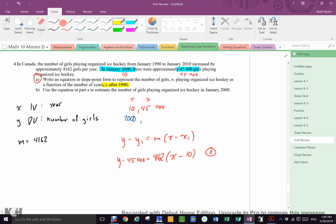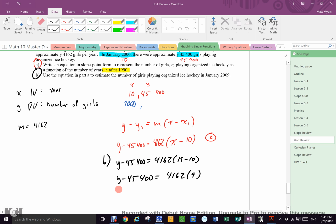So there's my equation. How do I find out how many girls were playing in 2009? I could replace the X with 2009, but if I was doing it properly, I would replace the X with what? 09? I started in 1990, and it's 2009. 19. Y minus 45,400 equals 4,162 times 19 minus 10, which is, of course, Y minus 45,400 equals 4,162 times 9, which is Y minus 45,400.